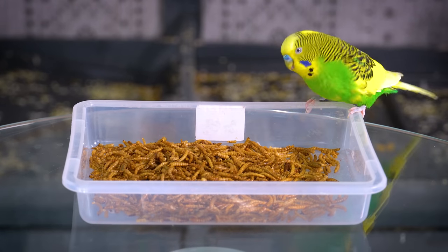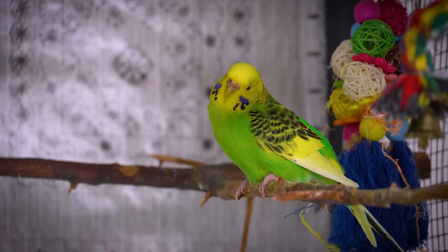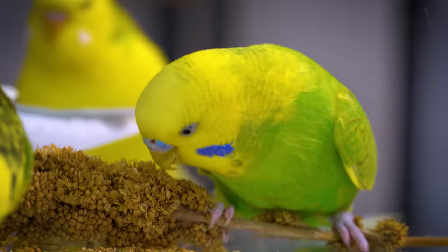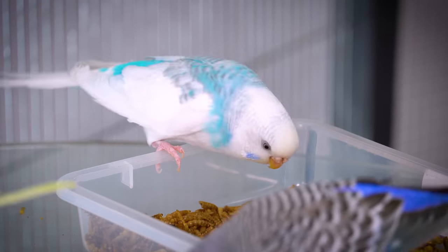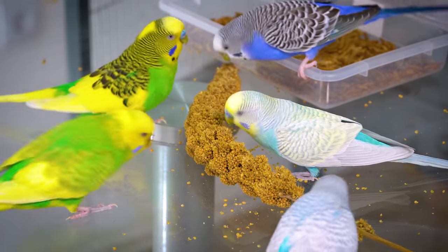They are not so much interested in these worms, but let's try placing millet spray next. A treat battle. Only Angel is interested, but for the rest of the flock, millet is their favorite. Win for millet.